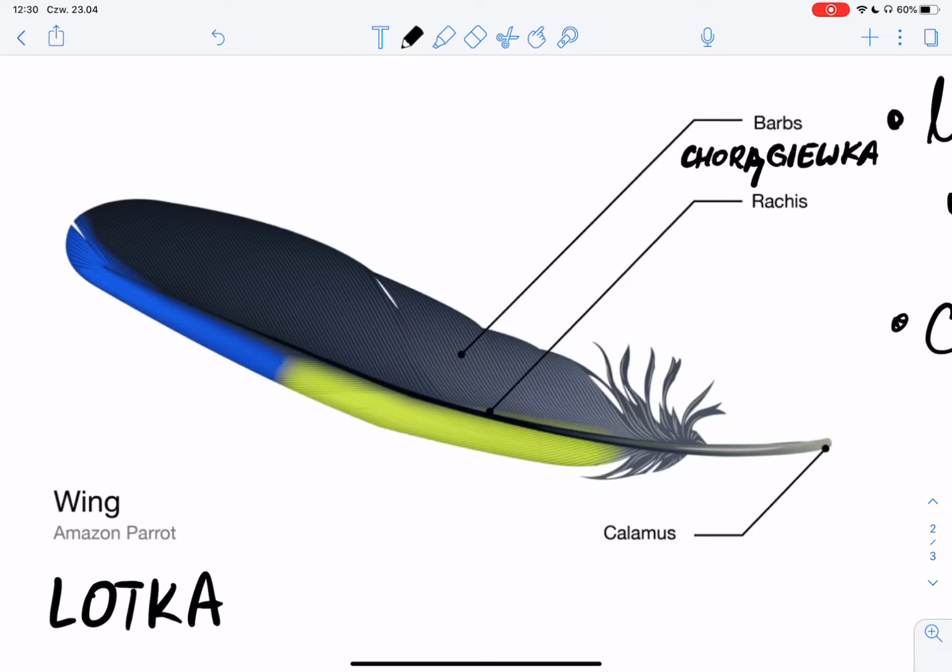And it's the part that creates the whole surface of the feather, so it allows to create the carrying force. The thing that is holding the whole barbs on itself is called rachis, czyli po polsku stosina. And the part that attaches the whole feather to the body of the bird is called calamus, dudka. Basically, the barbs is made of a few further elements that I will encourage you to investigate with the link that I have attached to this video.